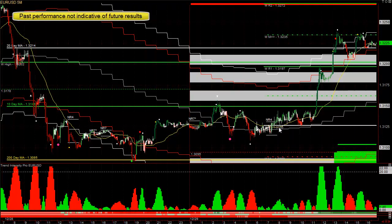The weekly trend shifted up here, and you might have bought this breakout, and when it went up to the upper containment band, ran out of steam, you may have got out of the trade. Notice the intensity of that up move. This is our trend explosion system. It had pulled back, went sideways.